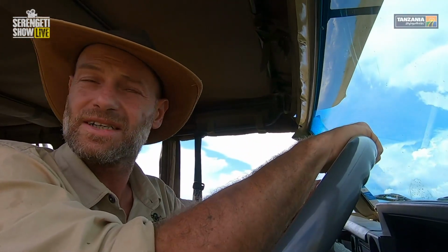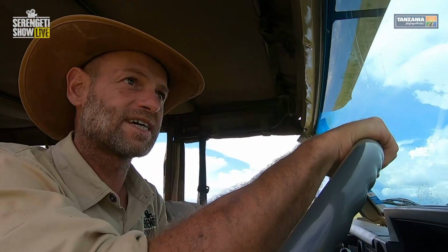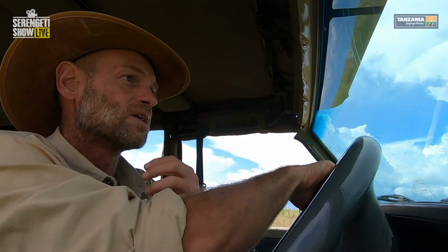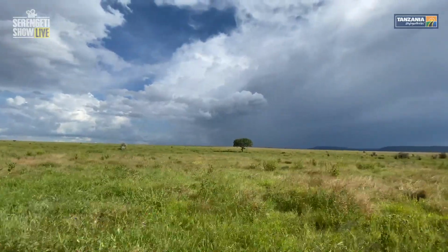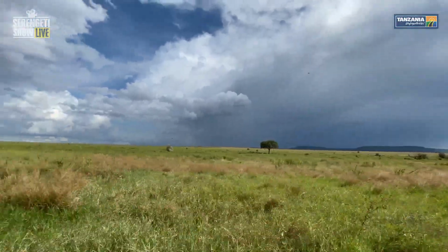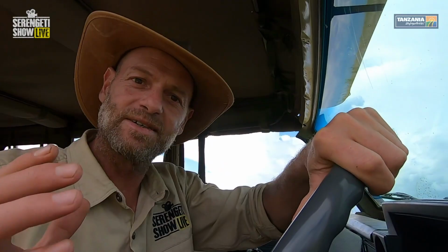Okay guys, what an incredible way to end the day. Right in the middle of the migration, and it's just herds and herds and two big storms all around us, and one of them definitely hit camp. So I think it's time for us to head home, see if everyone's okay there, and maybe enjoy another day tomorrow. And what a privilege to be here. Absolutely unbelievable.